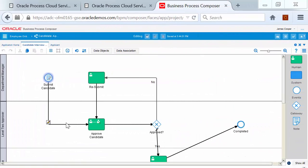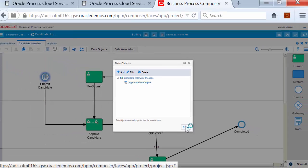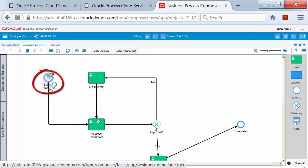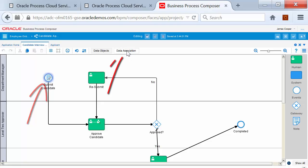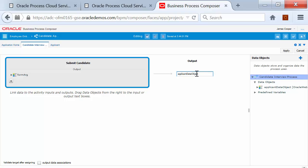So right now we have a process payload element, and it was the payload that's associated with that form up there. It was automatically created. Processes have data objects. If I click that, you'll see it. And this data object was created for me automatically for this process. So that's my process payload. And it's exactly the same elements that were on my form. So this is mapped automatically for me when I created the form. Click the event, click data association, and look at that right there. That's the process payload. So coming out of that event, it's mapped, right?